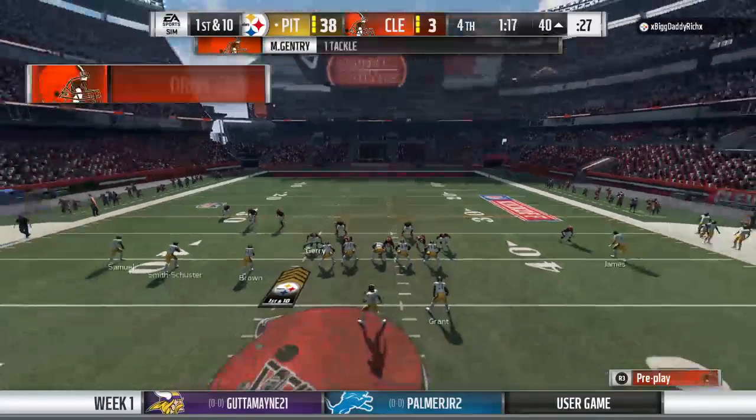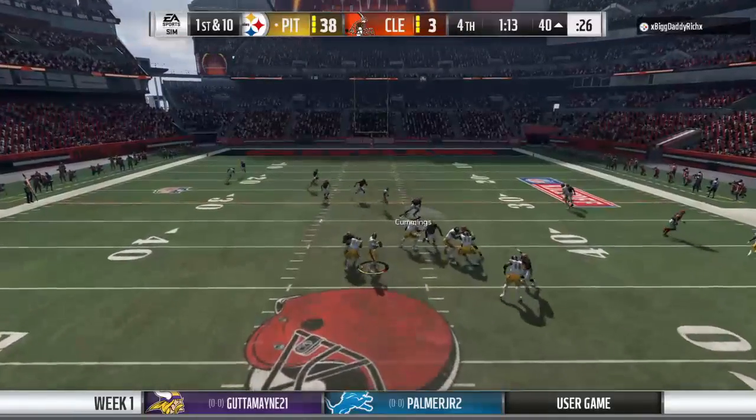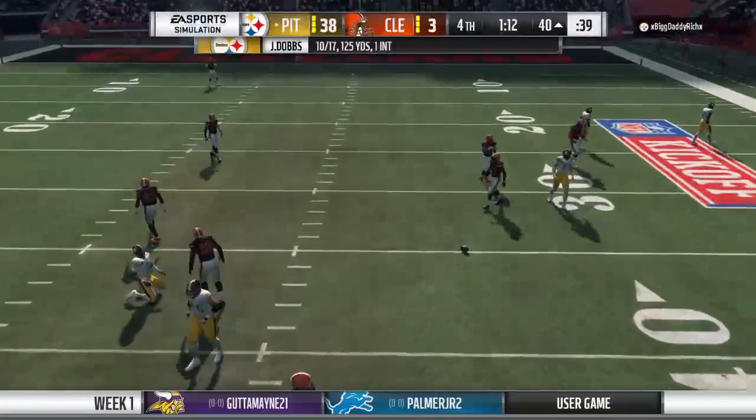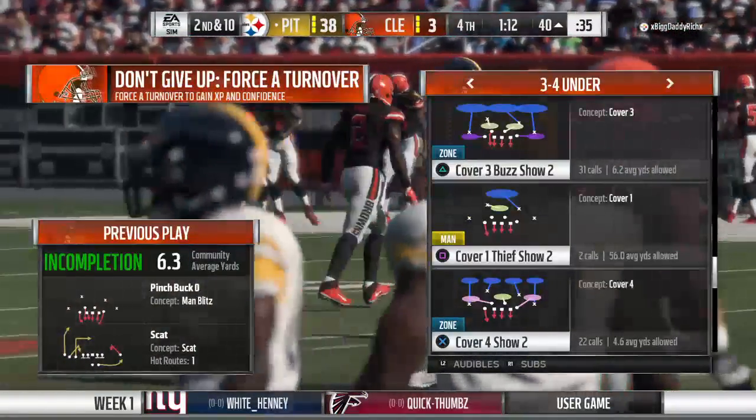Here we go! Flex round! Throwing here, Dobbs. Hit as he throws there, incomplete. Curtis Samuel, the intended target. And that'll bring up 2nd down.